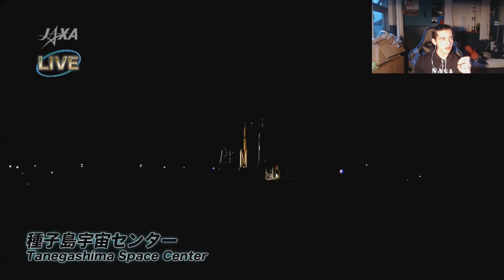7 hours ago they started fueling, I believe. They started cooling down everything, so it has been fueled for a very long time. Today's scheduled liftoff time is 2:50 a.m. Japan Standard Time.